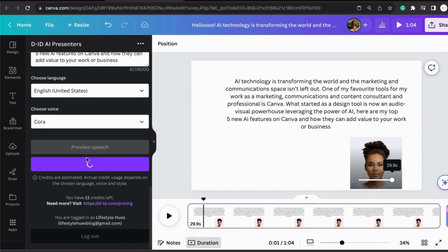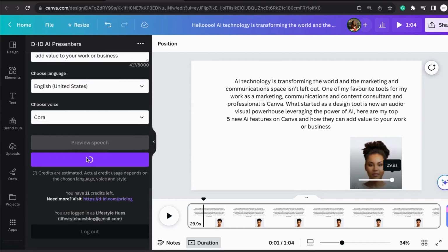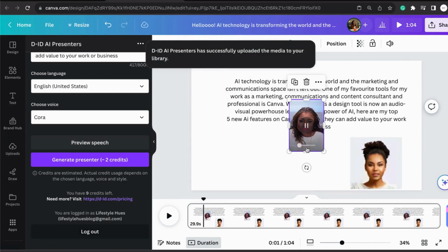All right, so we're waiting for this to preview. With my own photo, with the AI voice, looking forward to it. So it's taking a little bit of time because this is quite some text. And hello, here we go.